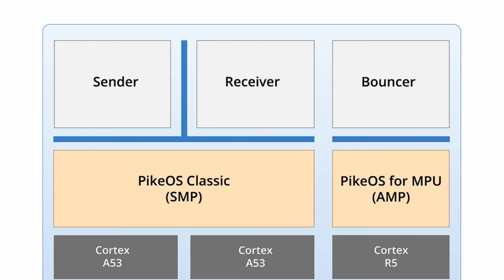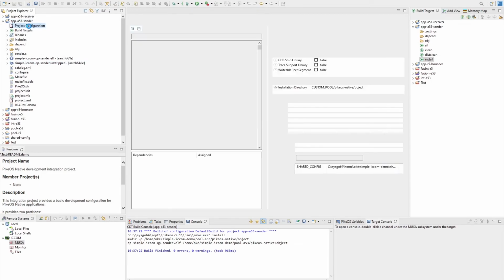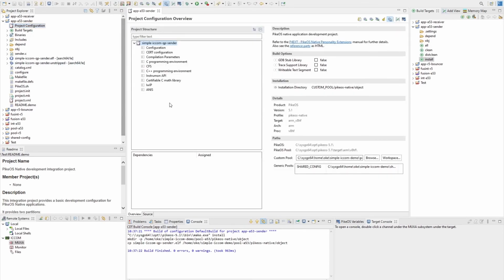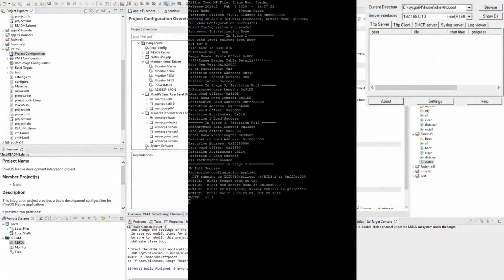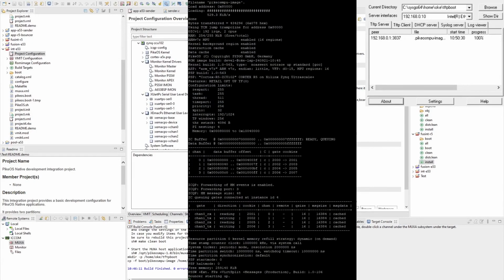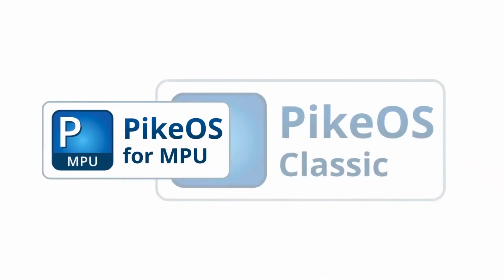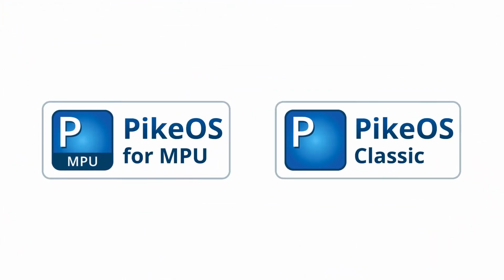This example shows how inter-core communication basically works. The sender on the A53 is distributing packages to the bouncer on the R5, which sends back the data to the receiver, also running on the A53. We can build all applications and the images of PikeOS Classic and PikeOS for MPU hosting these applications within one CODEO development environment. This is done via integration projects that store all the necessary configuration data and, once built, become the images of either PikeOS Classic or PikeOS for MPU. Via U-Boot and TFTP service, the images of both operating systems are downloaded to the Xilinx target board. You can see in the console that the receiver gets the data from the bouncer. PikeOS for MPU and PikeOS Classic will ease up embedded development and boost your embedded system project.